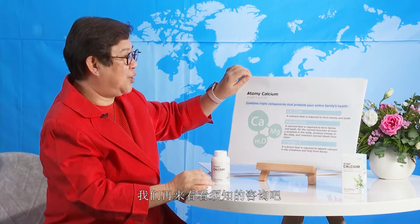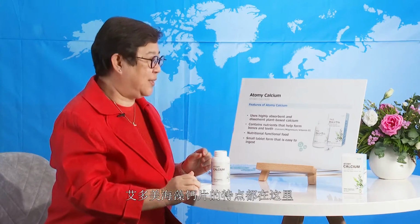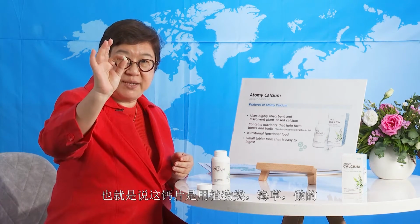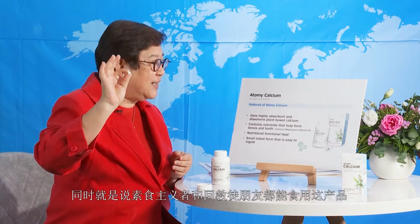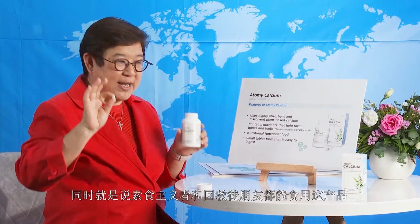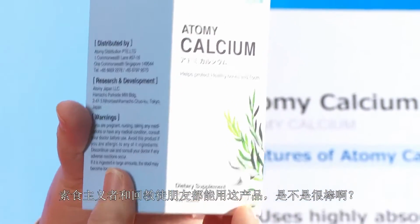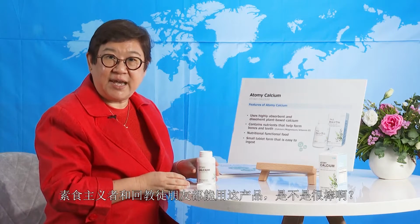Let's continue to look at what else do we need to know. The overall main features of our Atomy calciums are listed here. First thing first, it is highly absorbent, dissolvent plant-based calcium. In other words, this tablets, it's made of plant-based, the seaweed, okay, seaweed. In other words, we can declare that this product is for vegetarian, and in fact, the product over here have stated it's also halal. So isn't it great that we can have people who are vegetarian and who are Muslims can take this Atomy calcium?